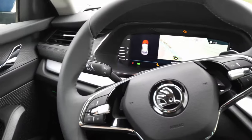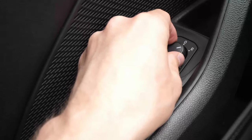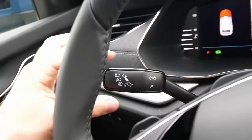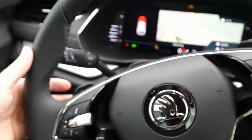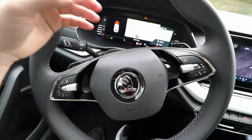Going to the steering wheel. Also, I forgot to show you these buttons. And electric adjustable mirrors. And the buttons for electric windows. Then, going forward, this is the same as on the previous Volkswagen. Good quality. We have the paddles to change the gear manually, guys. If you want to change it manually, you can do it from the steering wheel.